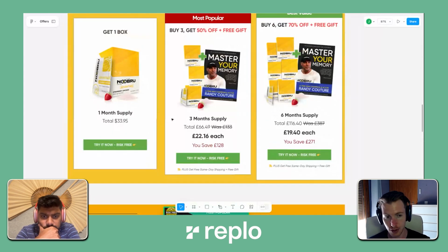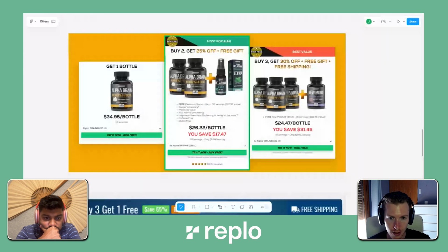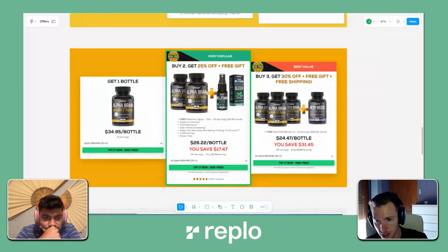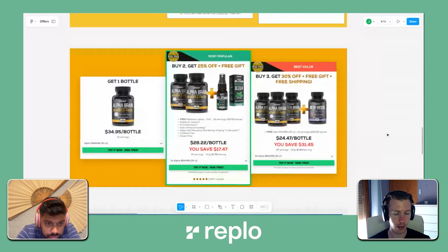But with Onnit, I kind of have to concentrate and focus a little bit more because this is like, okay, this is a melatonin free gift, but this one is a different free gift. And which one do I want, right? So you might just want to simplify it a little bit. This might be crushing for Alpha Brain, right? But from my perspective, I might want two, but I might not want this. I might want this instead, right? So that would be the only thing I would say.